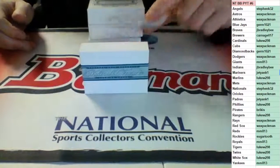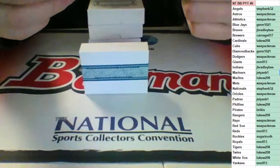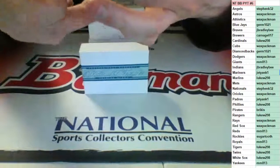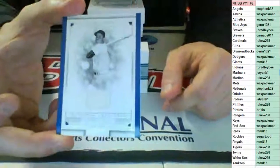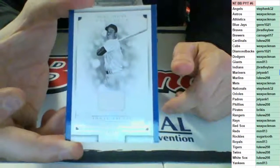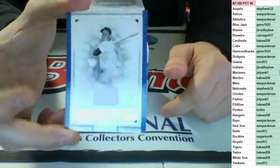Interesting, it's blue on the side. I don't think I've seen that. Has anybody seen it like this? I don't recall ever seeing it like this. Out of 99, league's best jersey card for the Dodgers, Duke Snider. I don't know why I don't feel like I've ever seen the blue edges on any of these. Huh. Going to Wax Pack, Dodgers, Duke Snider jersey.